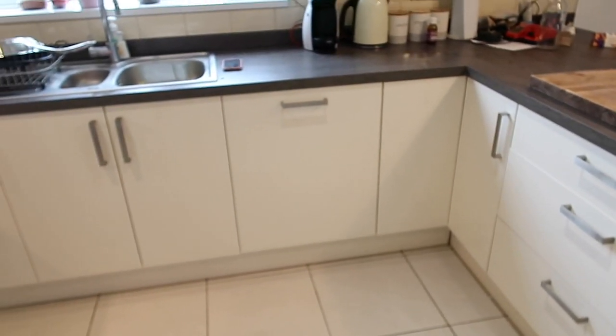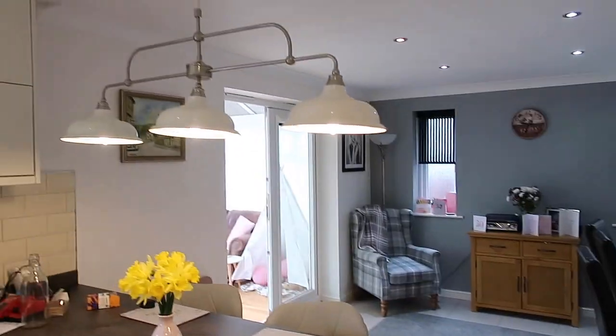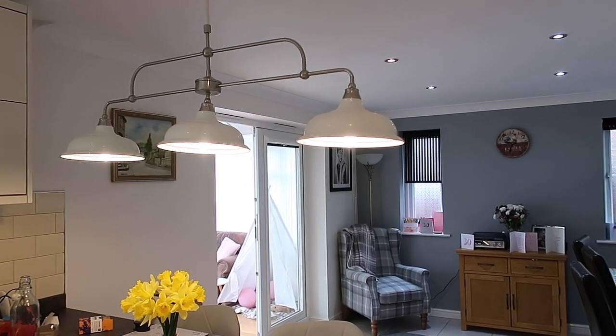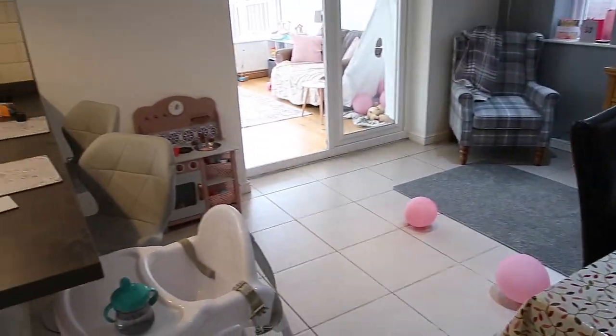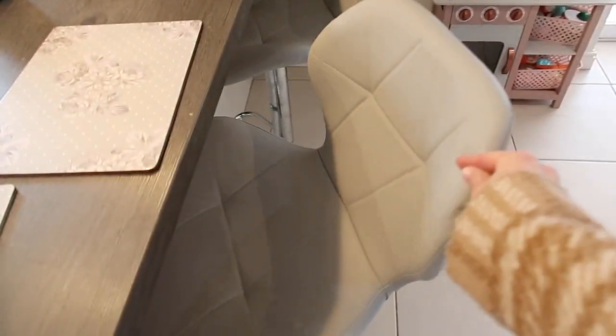I can't really remember where we were, so let's just go over to here. Some cool lights. We will change these because they're a bit wonky, but this is the dining area. Still got some balloons for my birthday. So these bar stools I got from The Range.